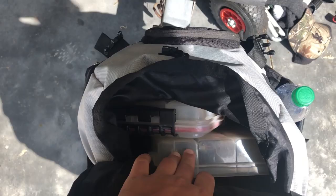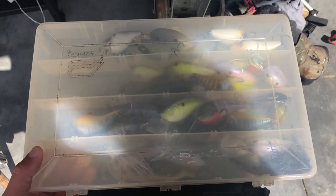I don't even know what the heck is in here. Got a couple boxes. This is hooks. I don't know what this is. I think there's some crankbaits. Yeah, this is like the juice box right here. But we're gonna go ahead and get this loaded up, and then we're gonna head out to one of my favorite little honey holes.